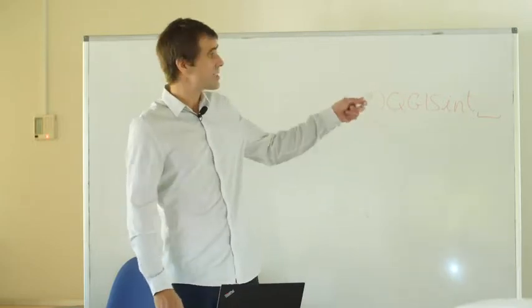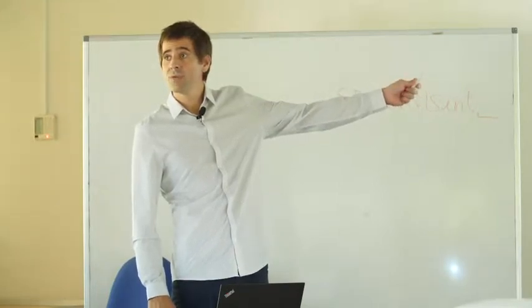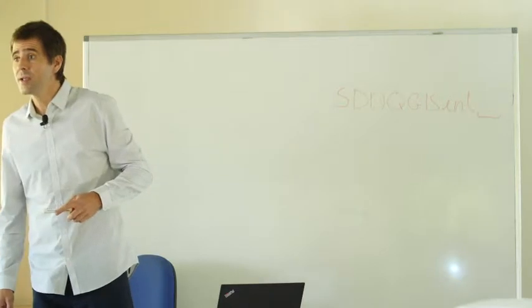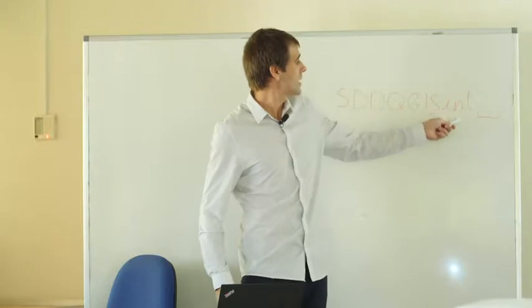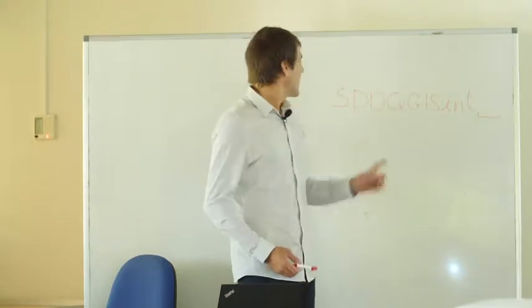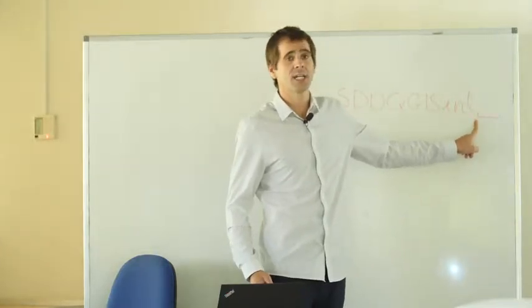Can you see the screen, all of you? Yep. It's uppercase and then lowercase, and then the number. SDD QGIS is uppercase, INT lowercase.